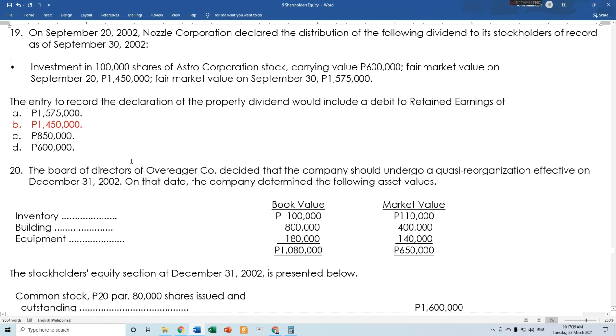19 tayo. The entry to record declaration of property dividend would include a debit to retained earnings of. Okay. So, nag-declare daw siya ng dividend, property dividend as follows. So, investment in 100,000 shares of Astro Corporation stock carrying value 600,000, fair market value on September 20, 1,450, tapos market value on September 30, 1,575.